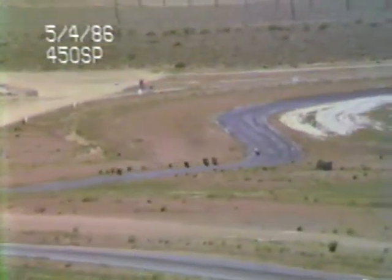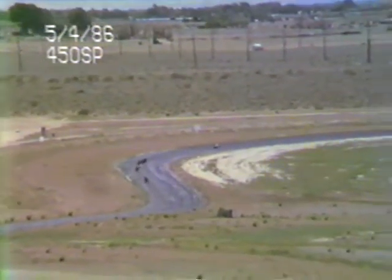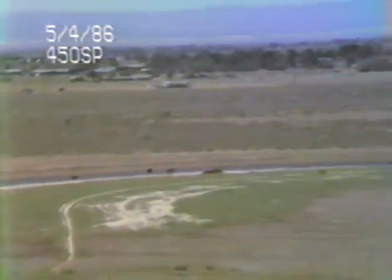So once again, it's Warren, bike number 16, and Kenny Furlong, 186, as they do battle out there on the racetrack, heading around the snaky parts of this circuit, and start heading down that back straightaway.